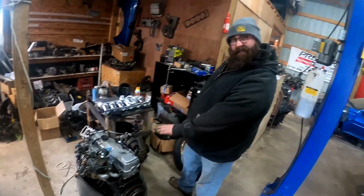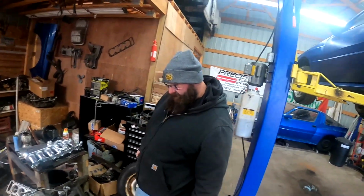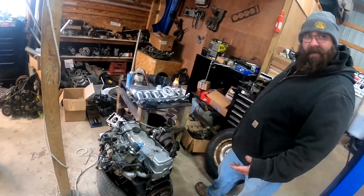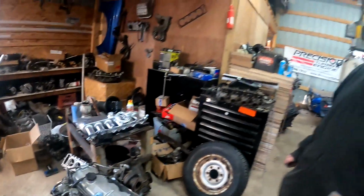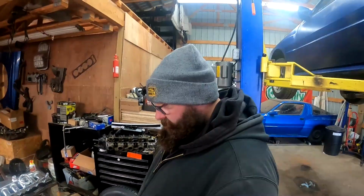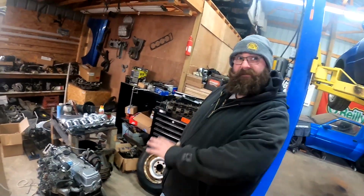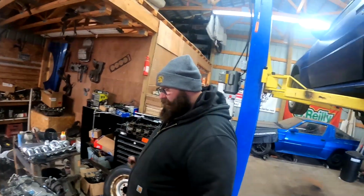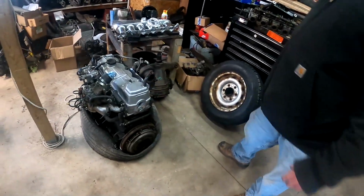There's some 86 stuff on this motor that's gotta be deleted. I got to swap the injectors over to the 88, 89 injector style. Take the idle speed control motor assembly off. That's specific to the 86 and prior, so it won't work on an 87, 88, or an 89 car. Everything else is the exact same other than the coolant crossover tube.